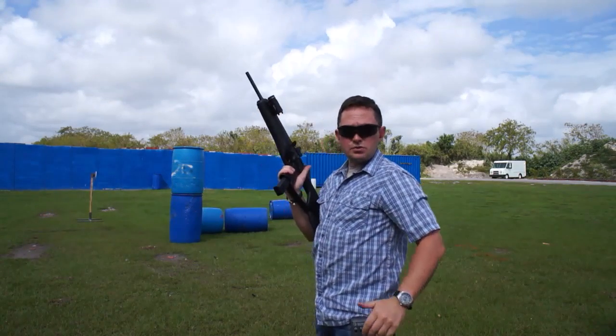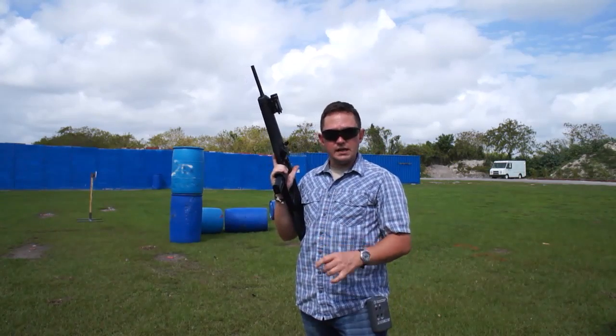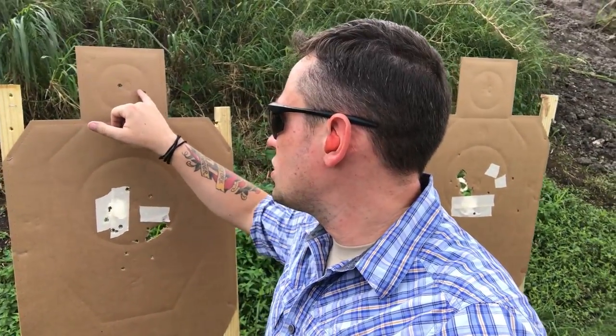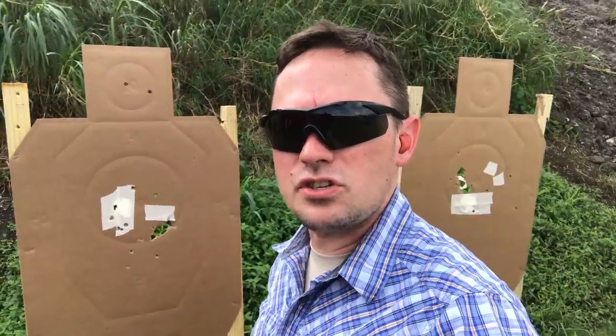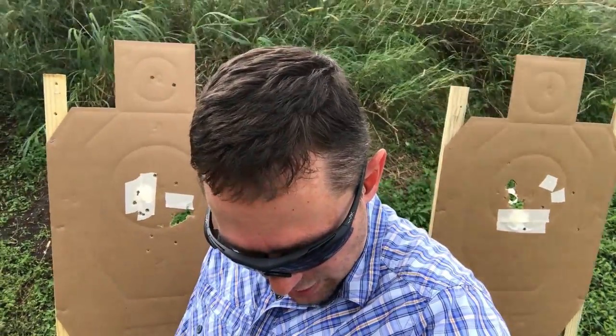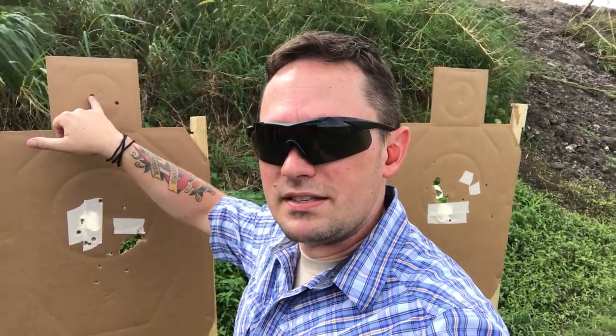Alright, I had 2 shots in 1.43 seconds, and they were both really good hits. Let's take a look. Here we are with the target that I shot with the PCC. Again, both shots are within that 4-inch down zero in the head box. They're where I want them to be. And the first shot was in a .96. That was this shot in .96, all right?